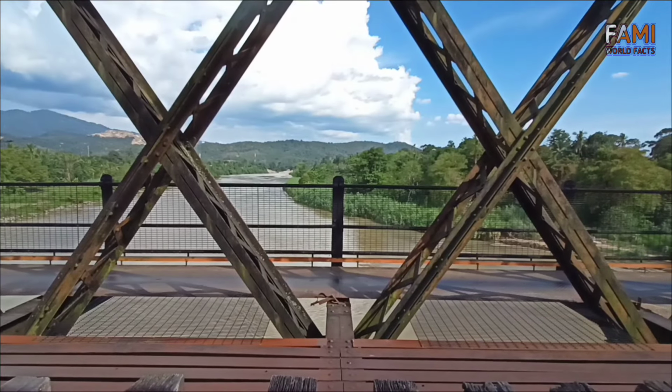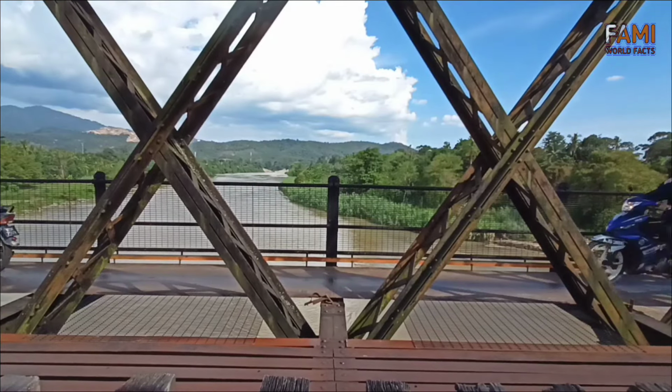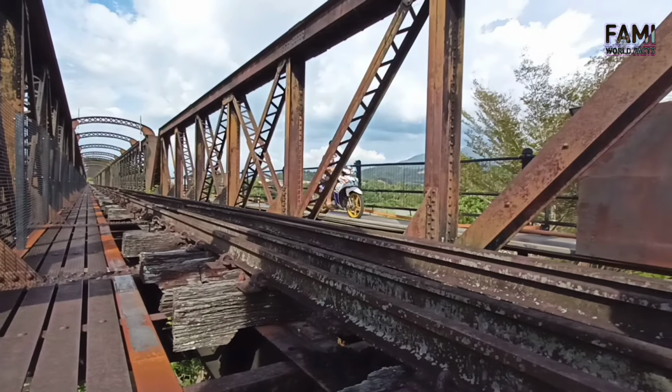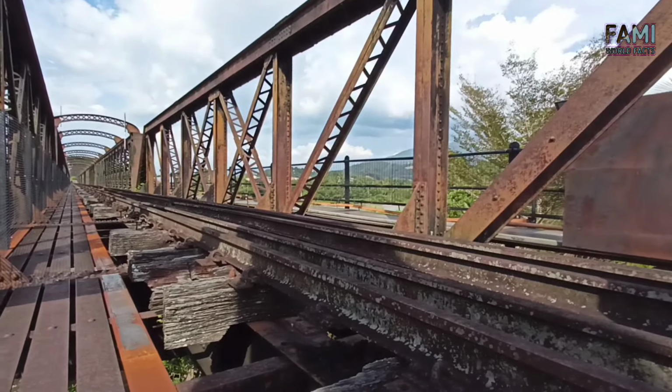When the bridge was under construction, Perak River water level rose again during a flood. Thus, the bridge was built 40 feet or 12 meters above the normal water level. That explains why the bridge is so tall, to avoid the bridge collapse if the bridge was submerged underwater when the water level rose during a flood.